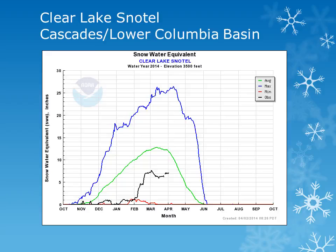In the lower Deschutes Columbia Basin, Clear Lake Snotel is at an elevation of 3,500 feet. Looking at the black line, the current year observation, this site lost snowpack during the first part of the month, but then had a small increase at the end of the month and continues to be well below normal.